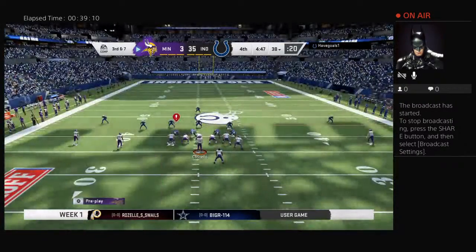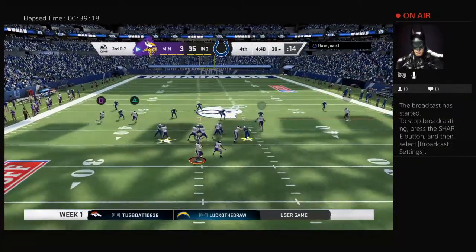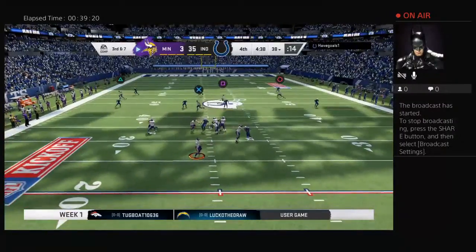Ready to break. 50, Mike 50, Mike 50. Check tight end, check tight. Check tight. Hey, Alpha. Big grip, big grip. From the gun, Costello.